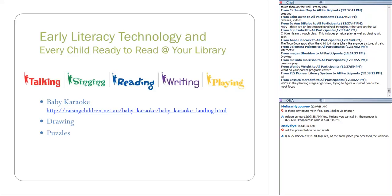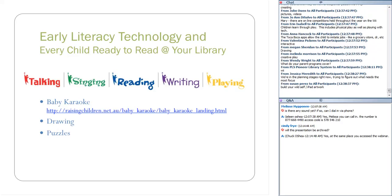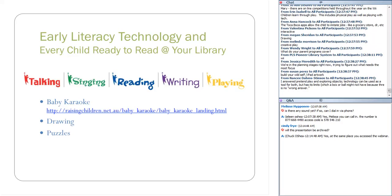ECR R2 has identified 5 practices that promote early literacy skill development. These are Talk, Sing, Read, Write, Play. Each powerful natural occurrences to childhood. In the previous slide, we demonstrated how children's play can easily be translated into playful technology experiences, and it looks like people are still putting responses up there, which is awesome. And so interactive technology can promote each of the 5 practices when a child and adult play together.